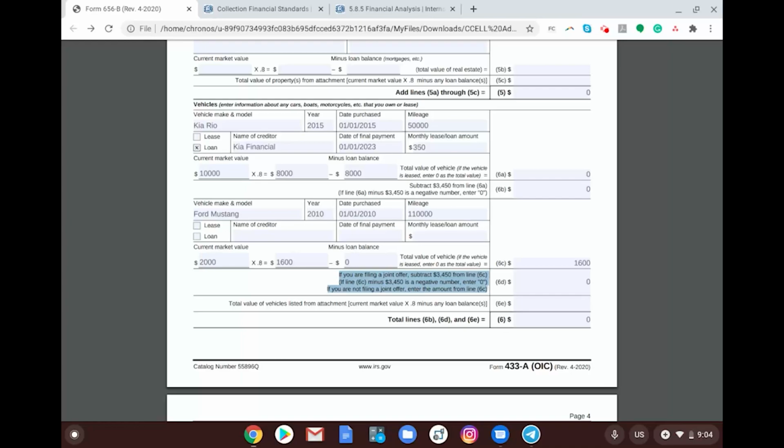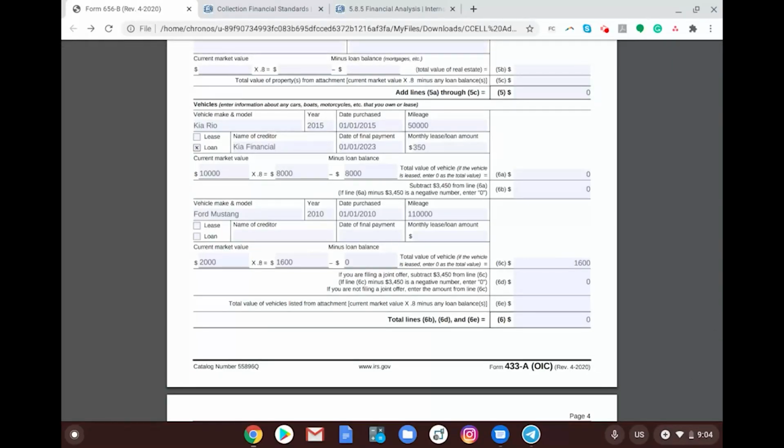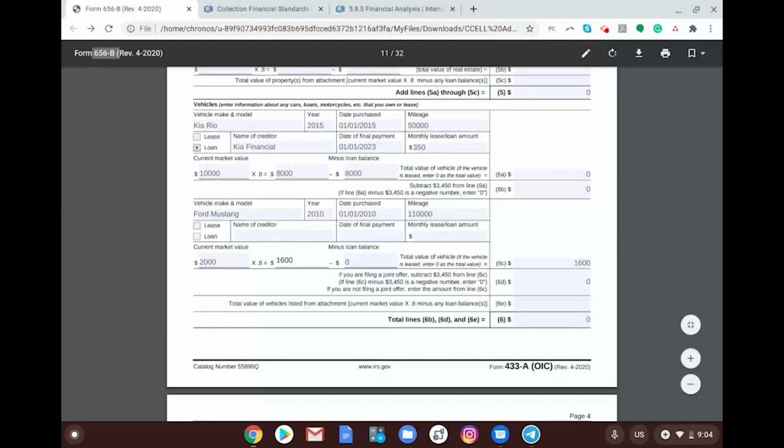They talk about that. So I put the second car as a Ford Mustang, and this one I put as an older year, just so you'll see example below when we get to the expenses, how that changes things. So we got 110,000 miles on this Mustang, and that makes it a higher expense that you'll see later. But I put the current market value of $2,000, valued at 80% is $1,600, and then you have that $1,600 minus the $3,450 equals 0, and their total vehicle equity is 0.